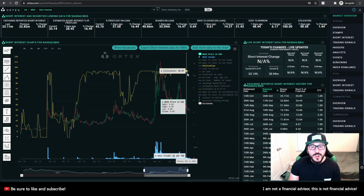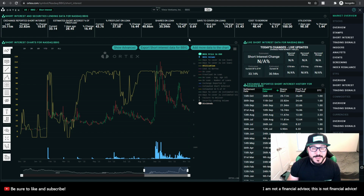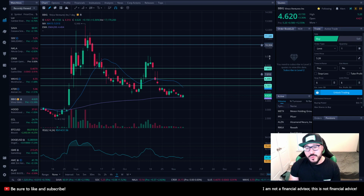You can see when the utilization is at 100%, which it was, has been at 100% for 2 days now, that typically, not all the time, but it's more likely, I should say, that the stock is going to take off. And so this stock, it took off. Now, who knows what it's going to look like tomorrow, if it's going to retrace or what have you.